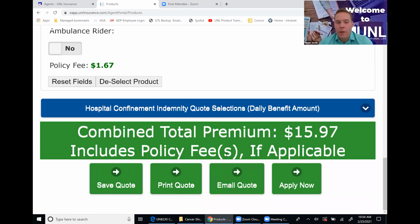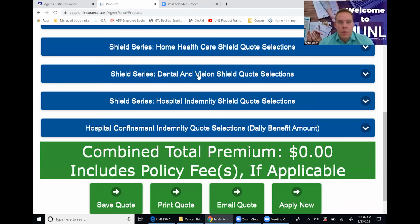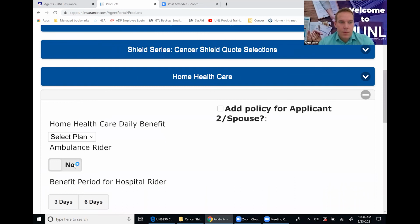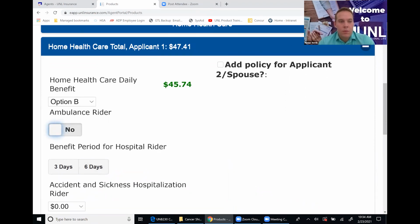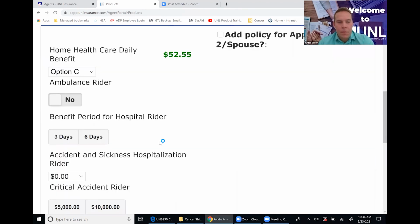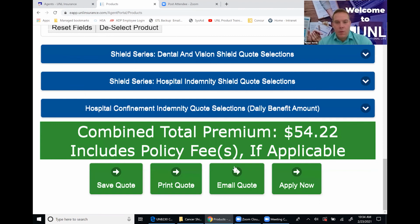I want to show you real quick the health questions for our home health care plan. We go back in here, we do our home health care. We select option B. We'll just do quickly, let's do option C so you can see the additional question with option C. I'll explain that when I get there. All right. I want to apply now.